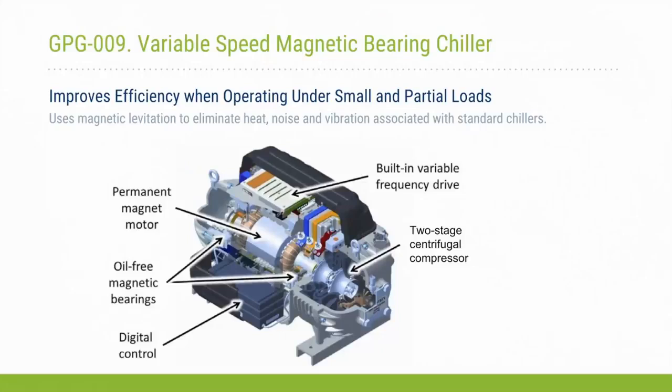The compressor has a fully integrated variable speed drive, and this allows the compressor to be highly efficient, certainly relatively efficient compared to the other chiller we'll talk about in a minute, especially at partial load. That's one of the unique things with this particular compressor.